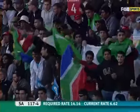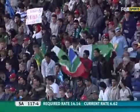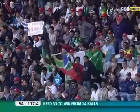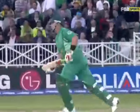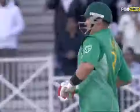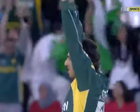You see, he bowled the first quicker one, and then he has to vary his pace. He was unhappy with himself, and rightly so. It was a low full toss, and JP Duminy played nicely. This is the danger man departing. And very good catch by Shoaib Malik under a lot of pressure. And look at the crowd behind Saeed Ajmal going berserk.